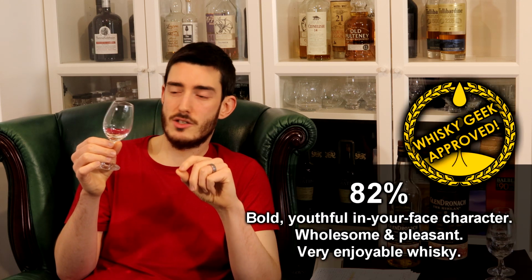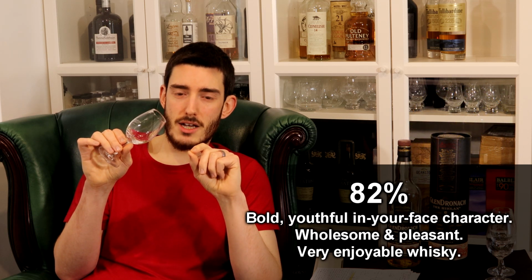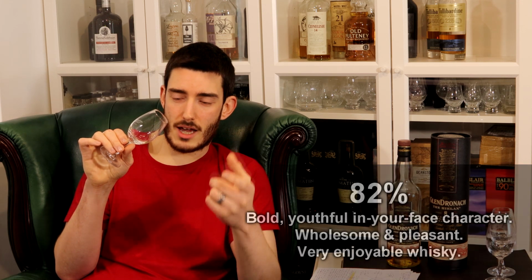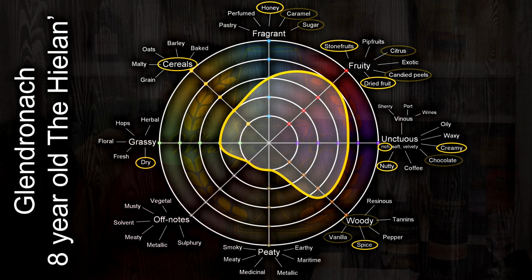Now I've rated this one 82%. There's a lot of elements to it that kind of remind me of the Bunnahabhain Stiùireadair. This kind of sherried, youthful, bold, almost in your face character, but altogether very wholesome and pleasant. Really enjoying drinking this one. It's a whisky that I'm going to be sad to see go. I'm getting close to the end of the bottle, and I would replace it if I could find anywhere that had it in stock.